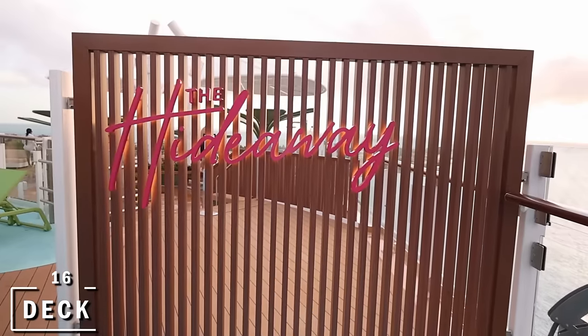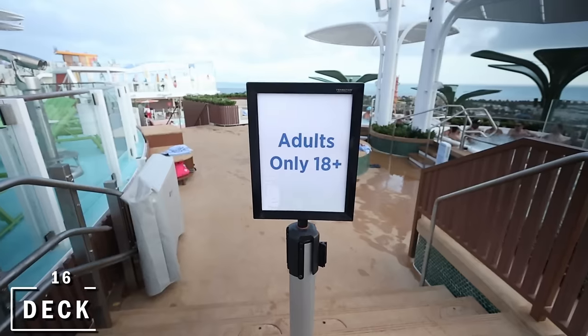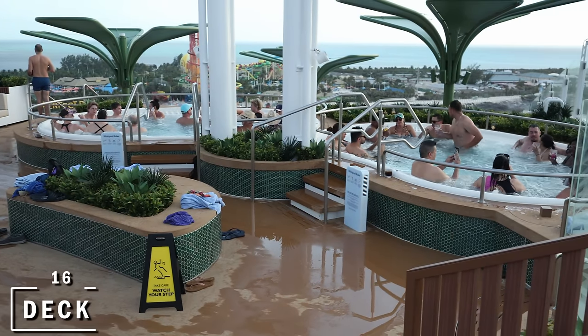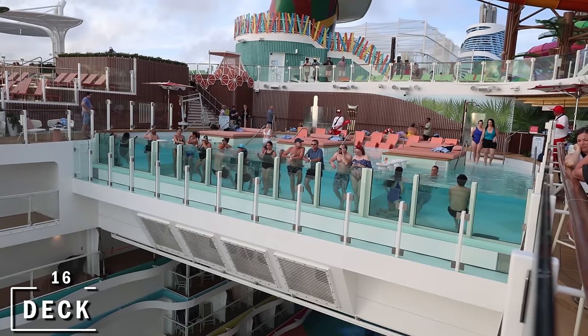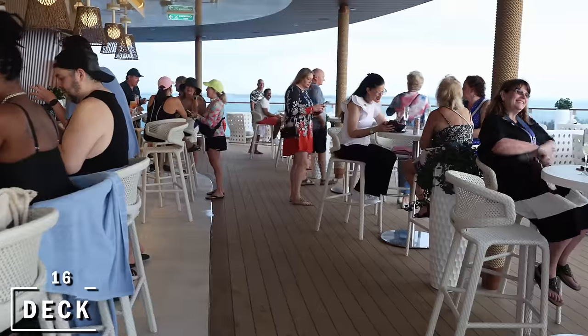Yum. You get to the Hideaway by going to the very, very back of deck 16, and then taking the stairs down into 15. This is an adults-only area, 18 and up. It's got two hot tubs, an infinity pool off the back of the ship, which is absolutely incredible. Of course, its own bar and lots of seating down here. This is a very cool space for adults.